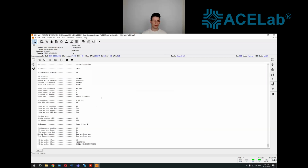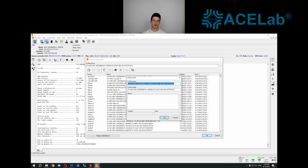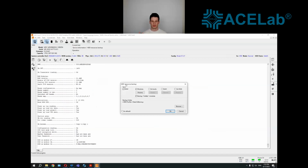And what is the first thing that you should do when you work with the real life case? Doesn't matter if it is in bad condition, if it is in good condition. It's always a good idea to execute the backup of the hard disk drive. So you can do it by clicking this button. Our software will automatically create the profile folder based on the information taken from the drive, like its firmware, serial number, module name, and so on. Just click OK to create the profile folder, and this is the info that you can save from this drive.